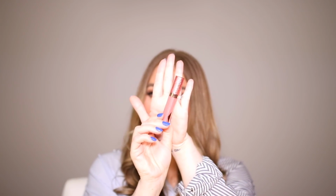So this is called Pillow Talk Jewel Gloss. So it's in this like limited edition packaging. I don't know how to explain it, but I like how it makes my lips look. It makes them look juicy. It has glitter, but it's not like in your face glitter. It just gives you like a little pouty pout, like a little full lip.